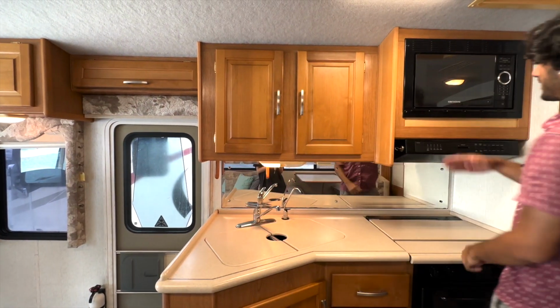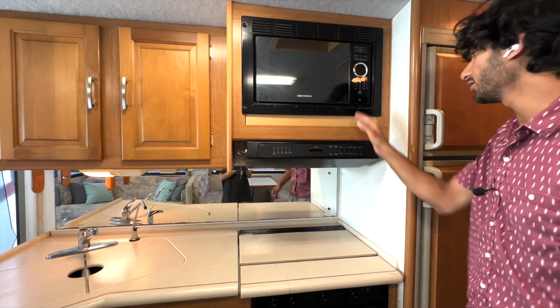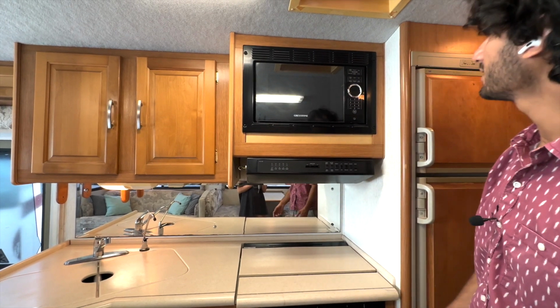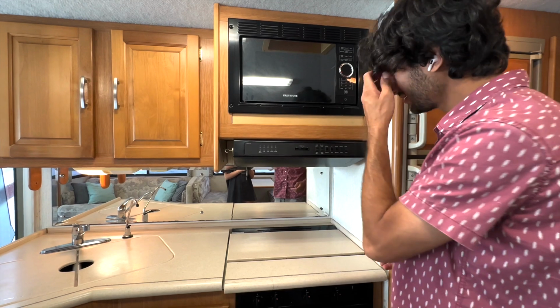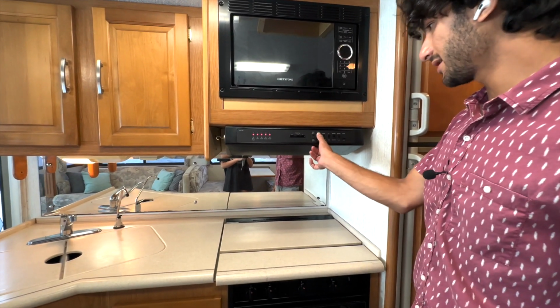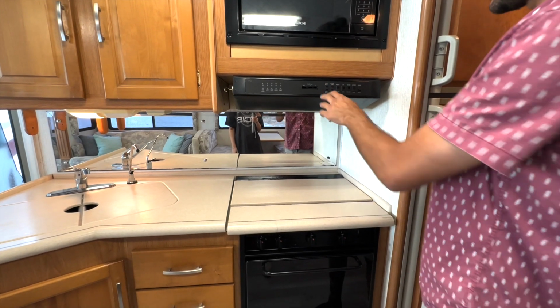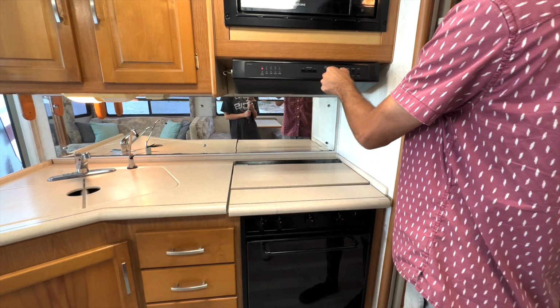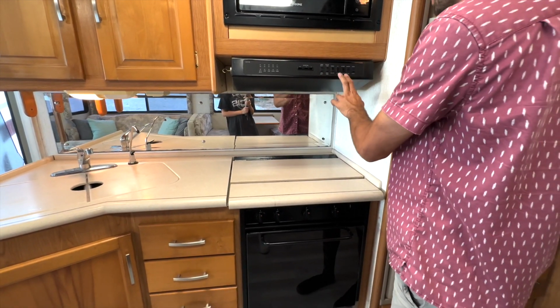Now over here we've got a new microwave convection oven, about a year old or so. Looks slick in here, goes very well with the rest of the black appliances. Looks like it's from the factory, but looks brand new because it pretty much is. You can check your tanks right here. Check your fresh water, and sometimes these old tank sensors are not the best. You can check your batteries, check your propane tank level, turn on your hot water heater from here, turn on your water pump from here.